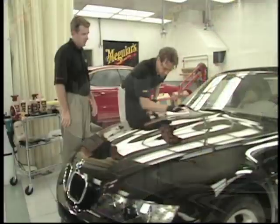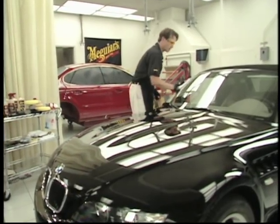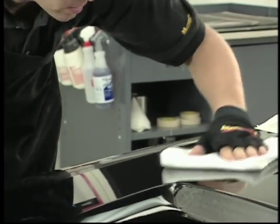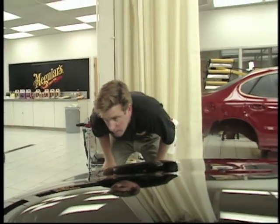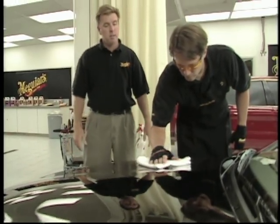After you have completely removed all of the polish or wax from the finish, go around the car with a clean Ultimate wipe and look at the finish from different angles. Different angles may reveal leftover residue that couldn't be seen from normal working angles. It always helps to have a fresh set of eyes look over your work to help ensure nothing is missed.